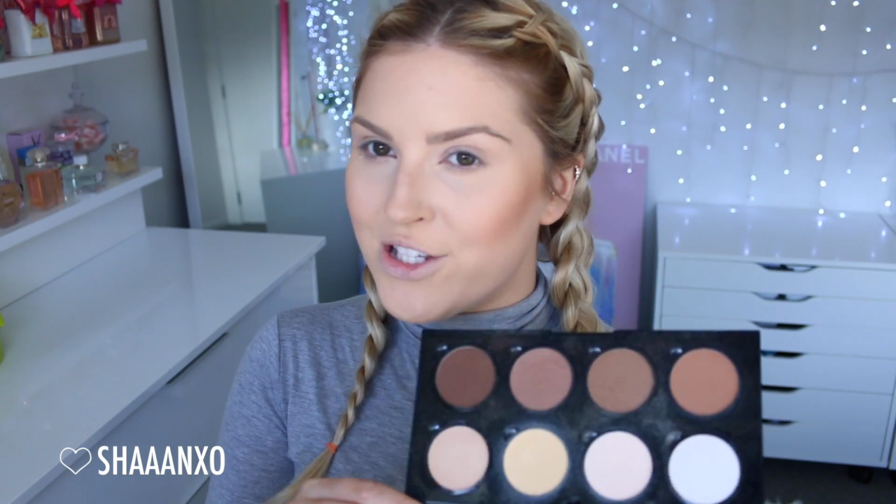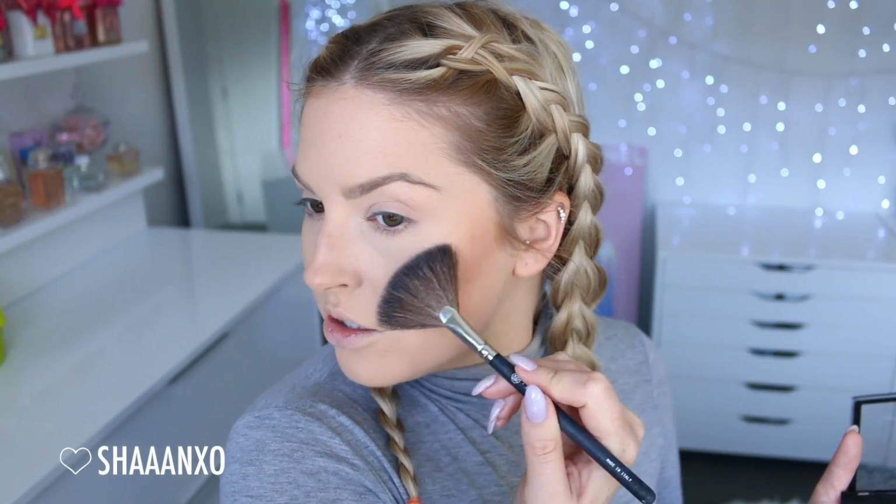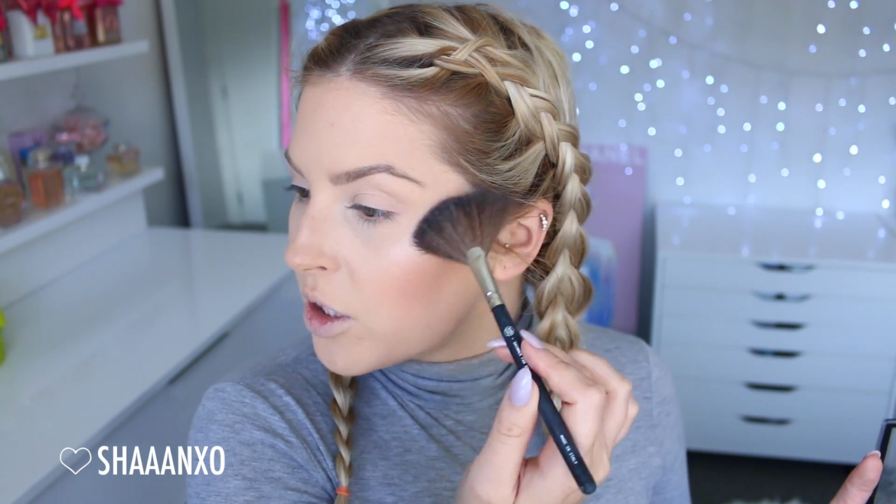And then why not, I'll just highlight with this as well. So I'm going to take that white color and just highlight my cheekbones. This here is a shimmer fan brush. It just applies the highlighter in the perfect place, so I really like this brush. So that's how we are looking.